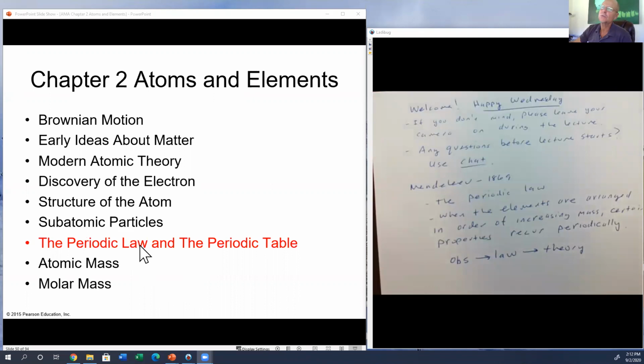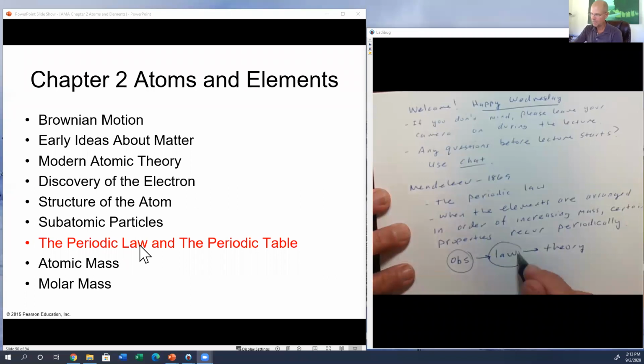And then we got to trying to make sense of the different elements that exist, so we got to the periodic law. Remember, in 1869, a Russian chemist by the name of Mendeleev saw a pattern that other people hadn't seen, related to the properties of elements. He said that when the elements are arranged in order of increasing mass, certain properties recur periodically. I can't emphasize this enough: notice the progression. Observations on properties of elements were made by a bunch of different scientists, and then Mendeleev came up with a law to summarize those properties.